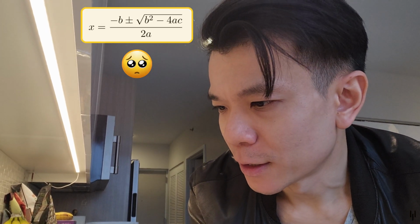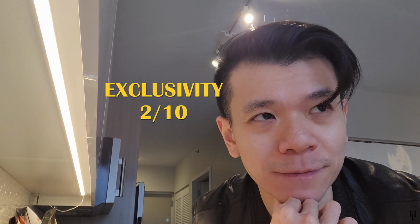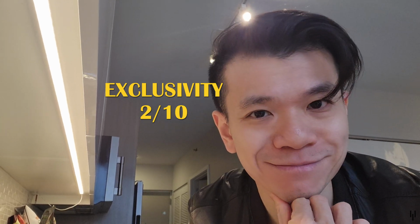But perhaps people have a harder time recalling the quadratic formula because it is so much more complicated looking than the Pythagorean theorem. But I think at least they'll remember its name. So the quadratic formula isn't really all that exclusive. No reservations are needed ahead of time, so to speak, to enjoy this equation. So unfortunately, I'm gonna have to give it a 2 out of 10 for its exclusivity.